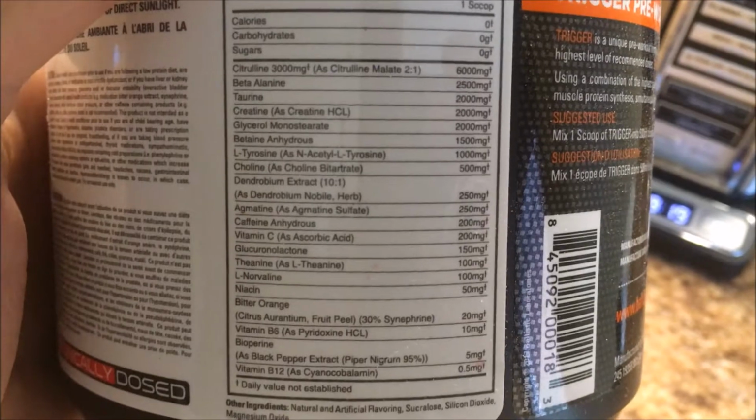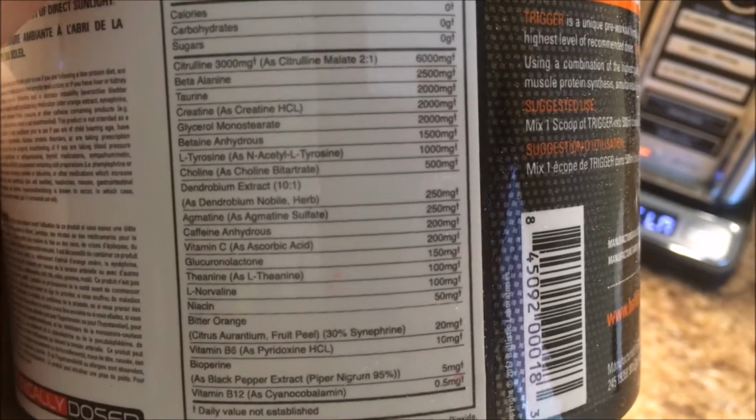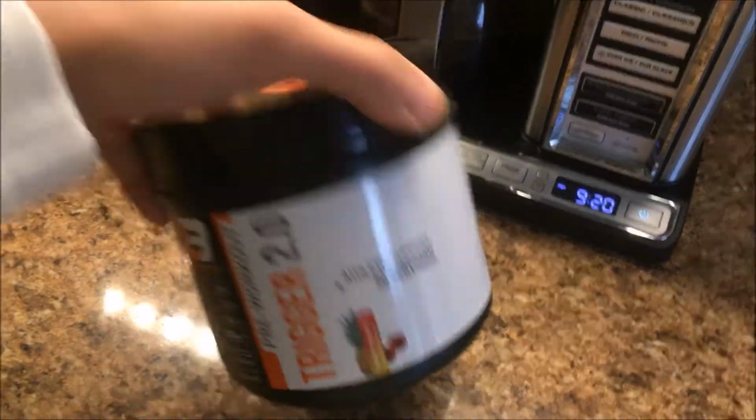You guys can see the rest. Glycerol even, L-tyrosine for that mental focus, choline for more mental focus. Like, this is amazing. So the caffeine, there's 200 milligrams of caffeine. This one it's such an adequately dosed pre-workout. So I'm actually a huge fan of this.